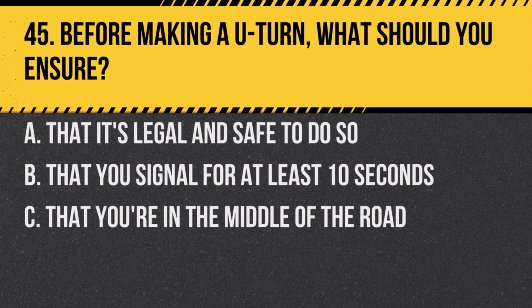Question 45. Before making a U-turn, what should you ensure? A. That it's legal and safe to do so. B. That you signal for at least 10 seconds. C. That you're in the middle of the road. Answer A. That it's legal and safe to do so. Always ensure the road is clear and you're not violating any signs or markings.